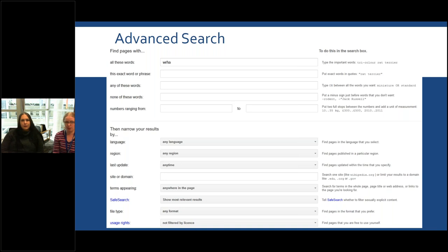So in the top section here, we've got our Boolean search. So all these words is the default Google search. I want WRHA and guidelines and whatever else. This exact word or phrase covers those quotation marks. Any of these words would be the or option. So rather than typing out or, you would just put a number of words or phrases in here. None of these words will subtract things. And just remember, be very careful about doing that.